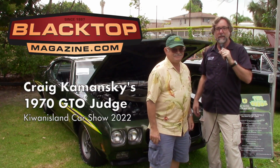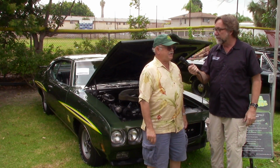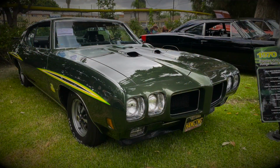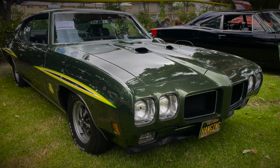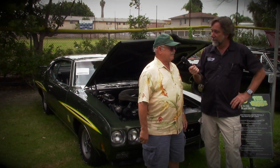I'm here with Craig and a really nice GTO Judge. Craig, tell us a little bit about your car. It's a 1970 GTO Judge. It's original color, which is called pepper green. It's like a bell pepper color. Very rare color. There are other green ones out there, but most of them are some kind of an avocado look to it.